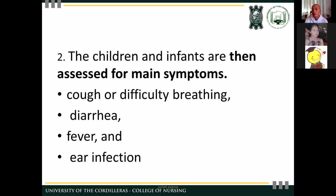Fever, an increase of temperature. Okay, and ear infection. So usually pag fever, it can mean that there is a systemic infection. Okay, so pwedeng because of a virus, because of a bacteria. Ear infection also. We are very careful with ear infection in children. Okay, again, if you talk about IMCI, 5 years old and below, 2 months and below.